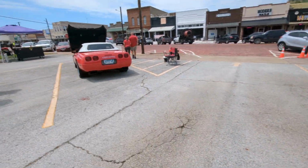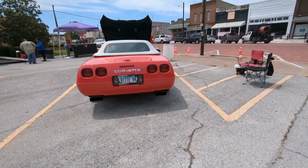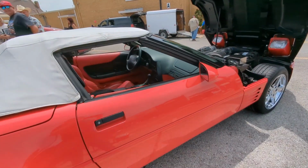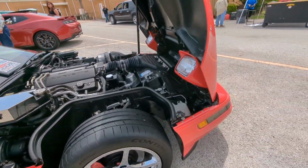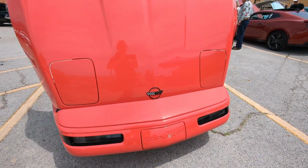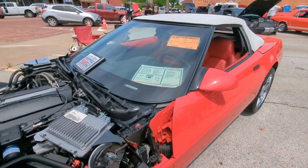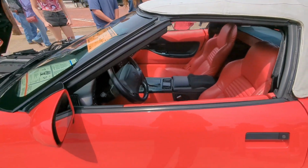So I wanted to see this Vette. Corvettes are my favorite. I do want a Stingray, '68, or I did. Wouldn't be very good for thrifting, but maybe I can make it work. Oh, it's gorgeous. So cool. And this one is a '94. It's gorgeous.